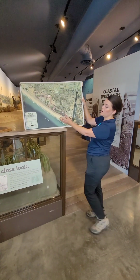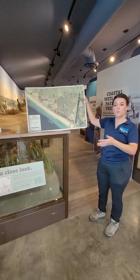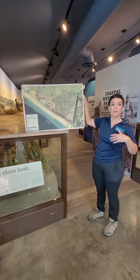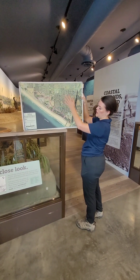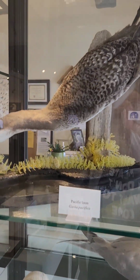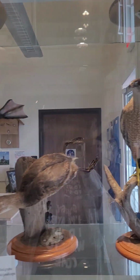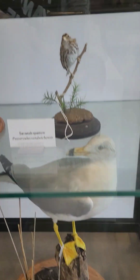So that means from the ocean all the way back about four city blocks, it would have been submerged by water and influenced by the tides. The water would have just come over naturally. You've seen this one?